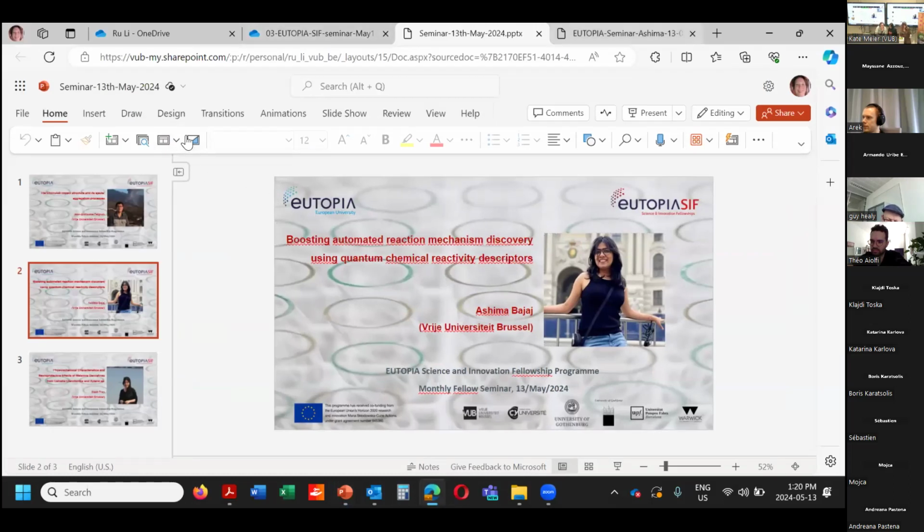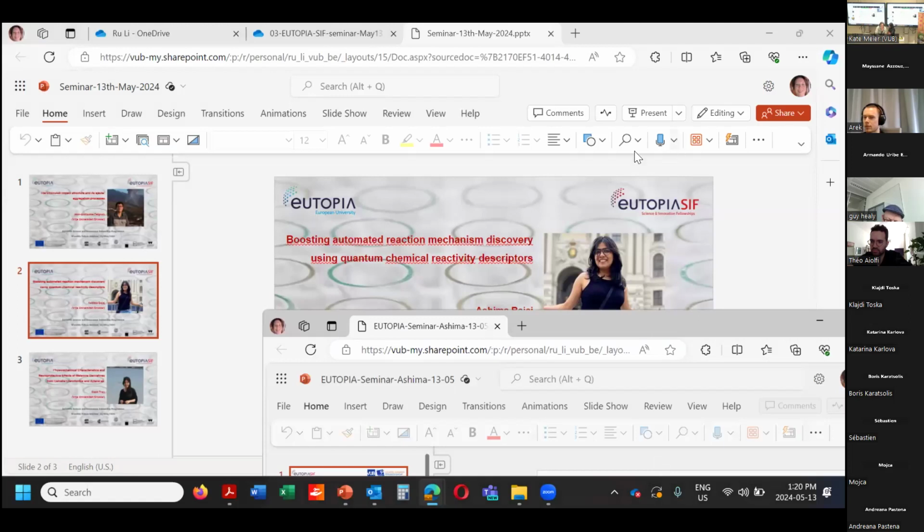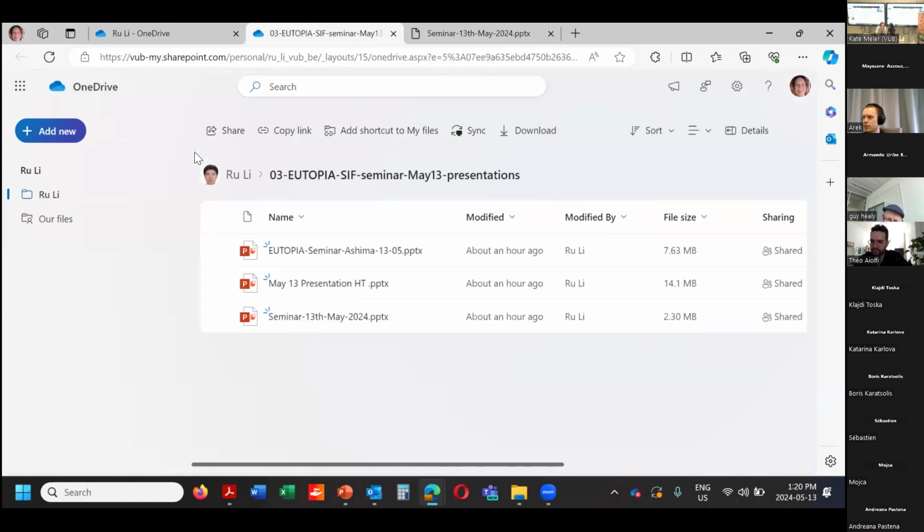Yeah. The animations will work from the browser. You think so? You're worried about that? So there are a bit of animations in this case.